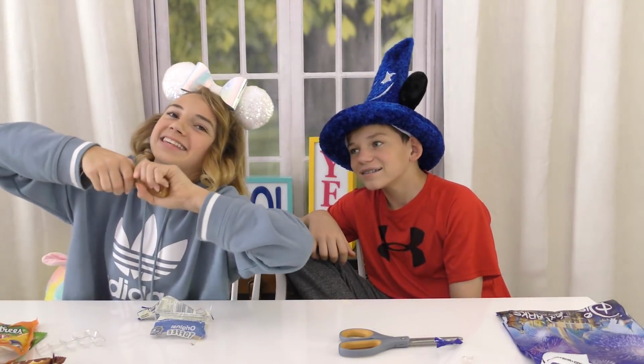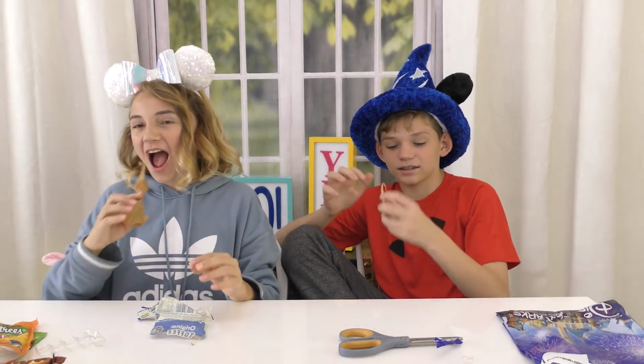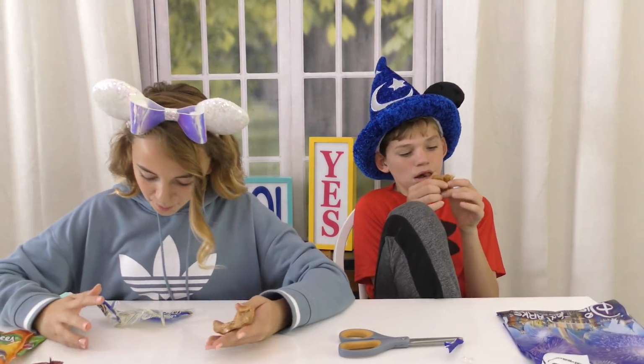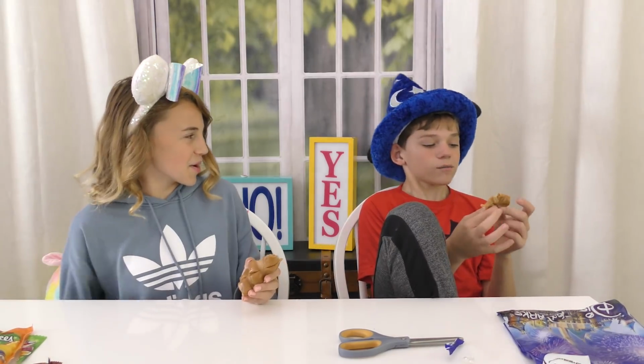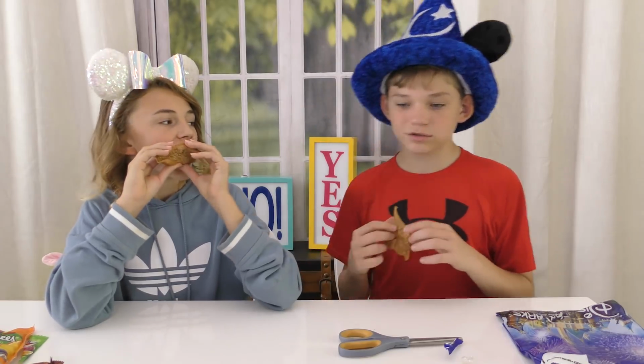How do you eat this? You can't even rip it to share it. There you go. Mmm. That's caramel. It's not toffee at all. It's really good. Caramel. It's not toffee. I like it though. You don't think it's caramel? Okay, whatever. I like it. I think it tastes like orange juice.